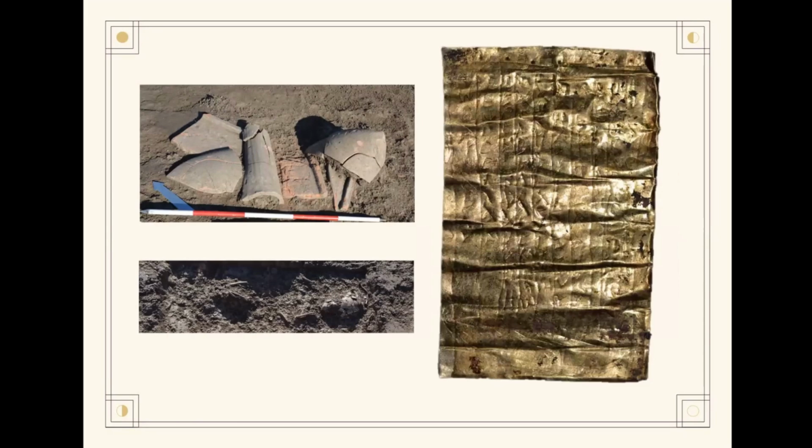The skeleton was in poor state of preservation. The skull was fragmented. Only parts of other bones could be found, as you can see on the lower photo. But beneath the jaw, there was a silver tubulus, and it was slightly damaged. One end was damaged, so it was easy to see the scroll inside of it. It was made out of gold, and it was inscribed with Greek letters.